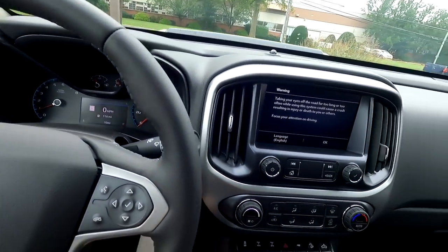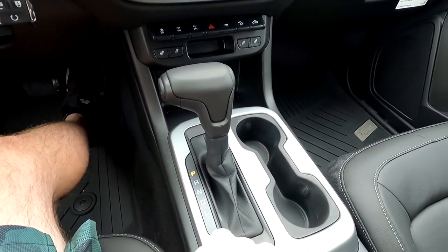It's so sad because I miss how tight the steering feels. Like, this feels so tight. This is all brand new. It's not scratched up from my pups.